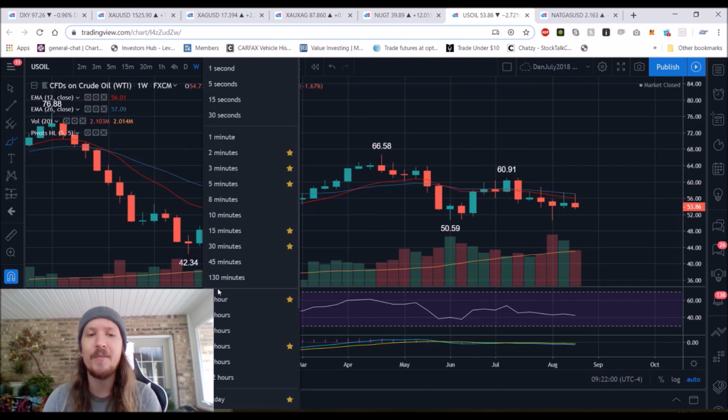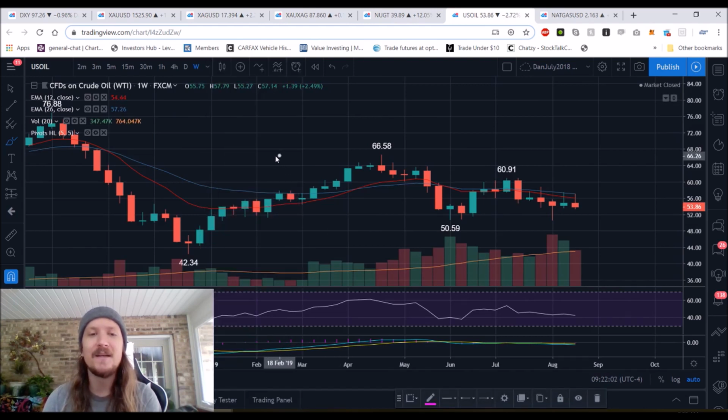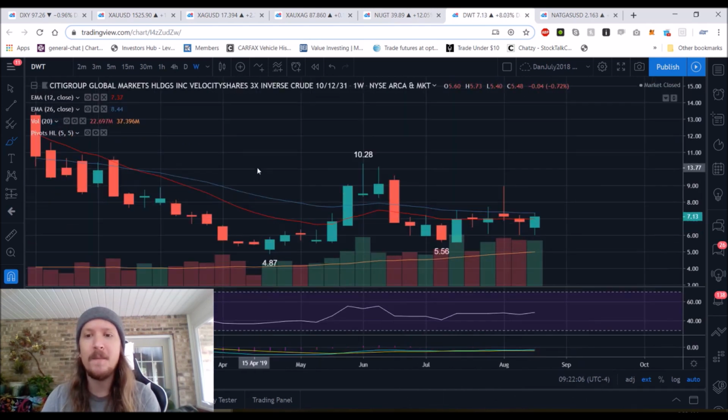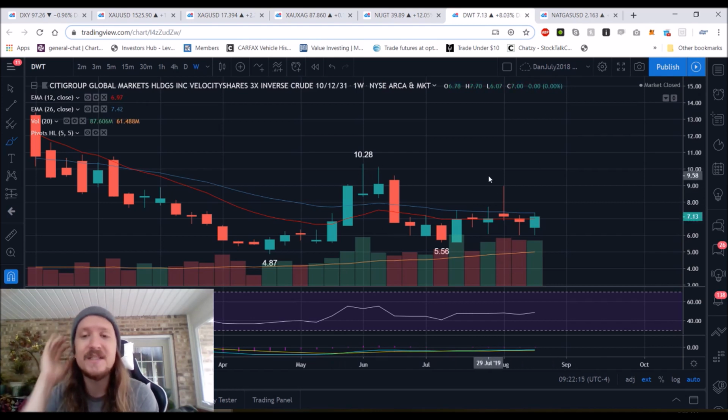And if we get this oil bear break, then DWT is one to be watching. And if oil gets the bear break, we're going to be looking for DWT to get up over $9, test 10.28. Keeping in mind that it's a leverage ETF, so there is time decay.